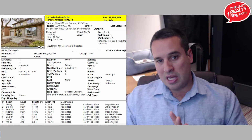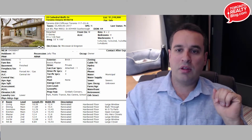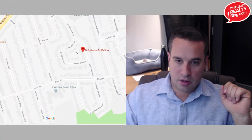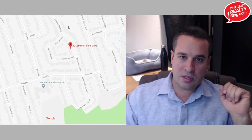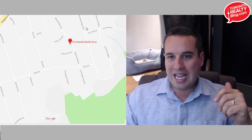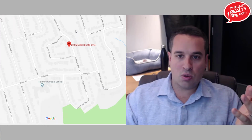So now let's take the next step up. We want to look at 2 stories and 4 beds. So we'll look here at 20 Cathedral Bluffs, which is listed at $1,249,900. So where is this on the maps? Down here on this cool little street. Well, actually not the one that winds around, but point being, guys, there is not a lot of through traffic. If you're going down Cathedral Bluffs, where are you really going to? All these streets intersect. So unless you live in this area, you're probably not driving through these streets, and that's why it's so quiet.